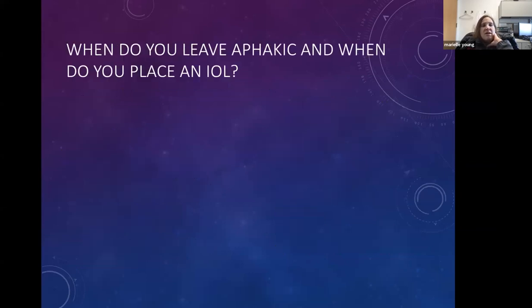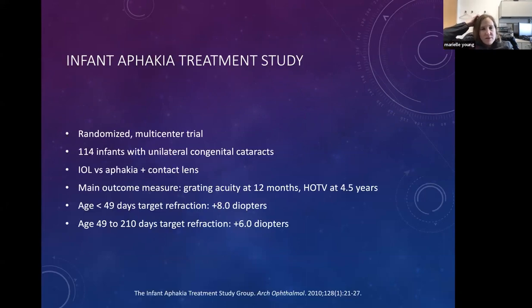than they might be. When do we leave kids aphakic and when do we put in an IOL? Do you have any idea when we do put them in usually? Usually it's about a year. So this big IATS study, which Scott Lambert did, was a big randomized multi-center study. They looked at IOLs versus aphakia with a contact lens. So they did a little bit less than these little kids on target refraction, but somewhere between 6 and 8.